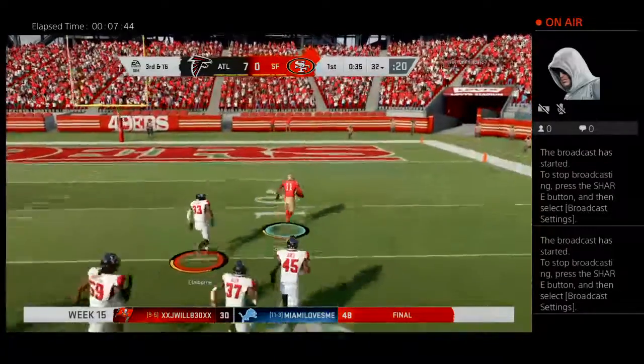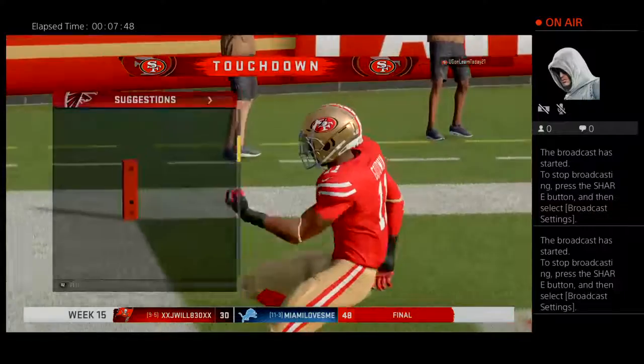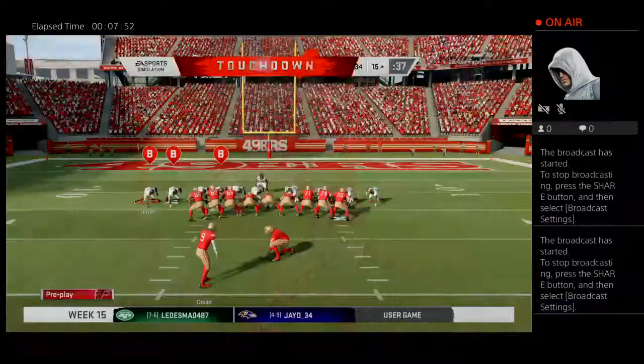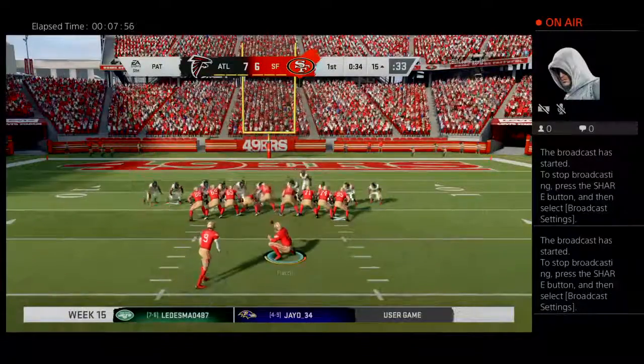Complete, 20, 10, touchdown, 49ers. Marquise Goodwin with touchdown number 12 on the year as his guys are on the board here in this first quarter.